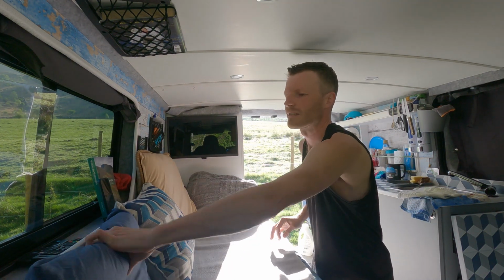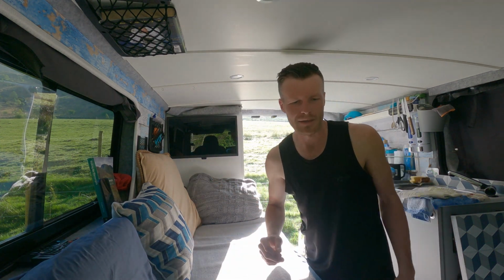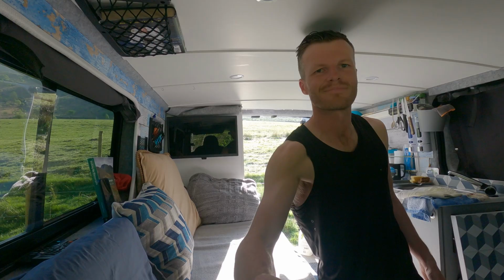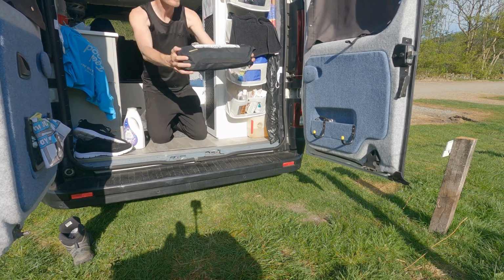Right, there we are, back to normality. I feel like I can start my day once I've done that. That's like my morning ritual, get the bed organised. One folding chair.